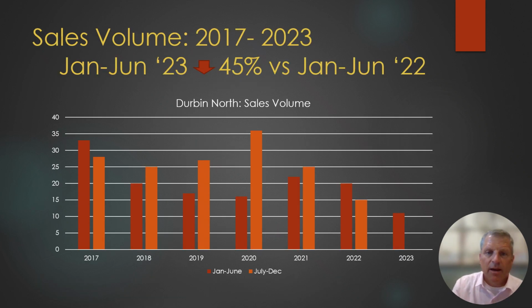So digging into the numbers here in North, a common theme throughout the real estate market is lack of existing home inventory. And obviously that's the case in North Durbin. Definitely falls into that narrative. The first half of 2023 was the lowest volume of closed transactions in the 6.5 year period that I've been following. There were only 11 transactions.